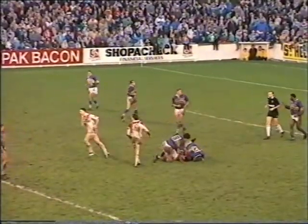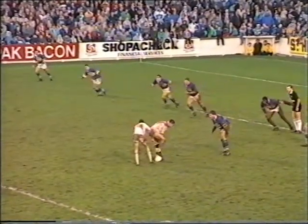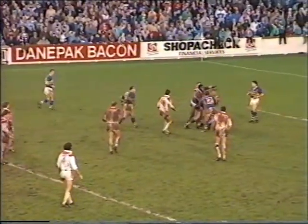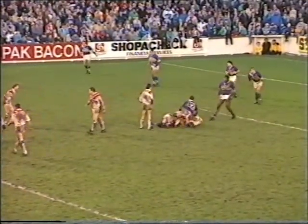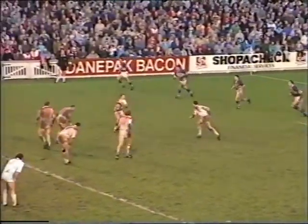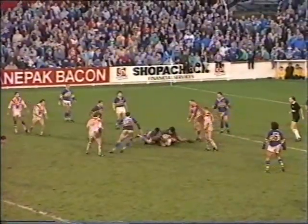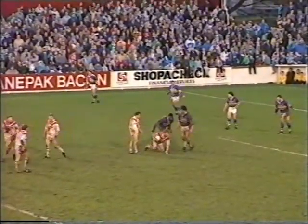Certainly punching holes in this Leeds defence now. Cooper, on to Dwyer. Saints faithful getting behind him now, all round the ground. Certainly a good crowd here, about 7,000 or 8,000 at least, I would imagine. A hefty sprinkling of Leeds supporters. They've had nothing to shout about today. Saints are in the lead, 5 points to nil, and Saints are putting all the pressure on now.